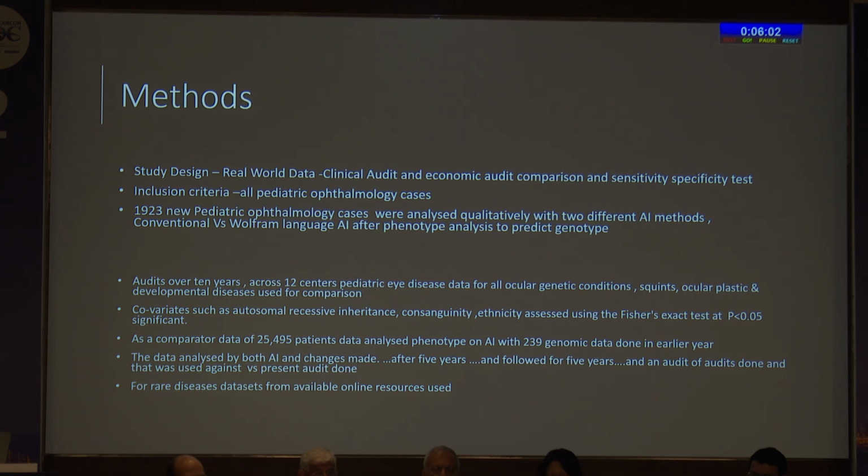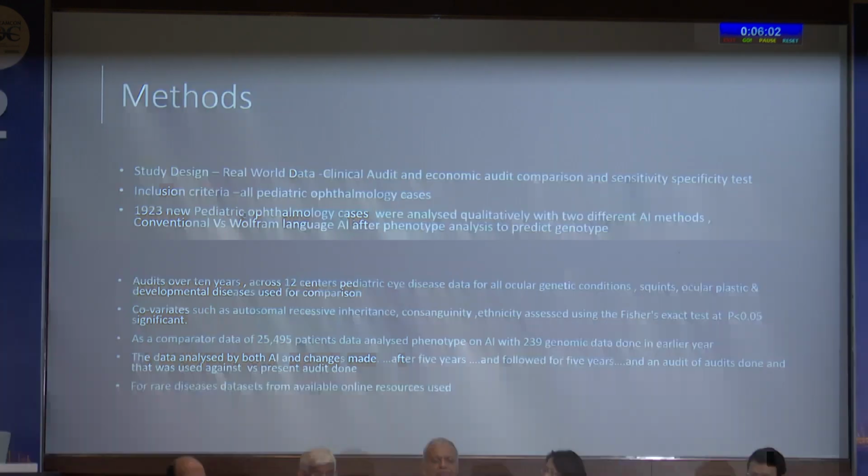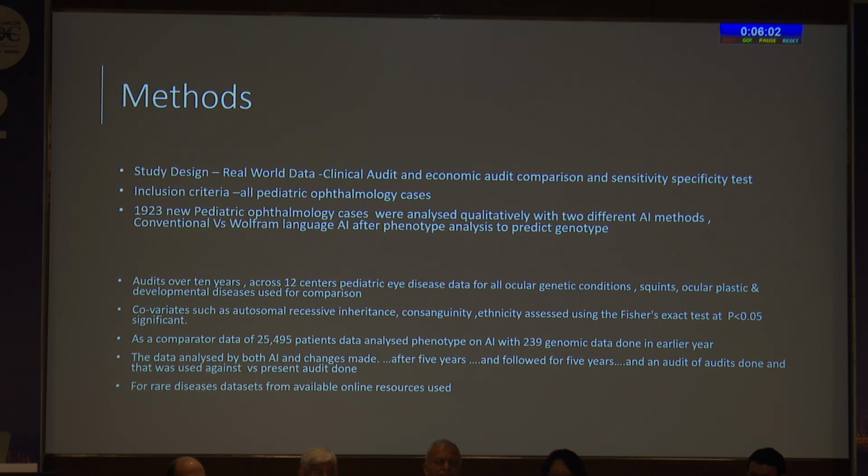And so the methods we used as study design was real world data. So real world data is very much missing. So we did a clinical audit and economic audit comparison and sensitivity specificity testing. The inclusion criteria was all pediatric cases in the last 1 year. So 1,923 new pediatric cases were analyzed qualitatively using 2 different AI methods. And we compared this with audits over the last 10 years. So we had our own data, conventional data to compare with in previous years.